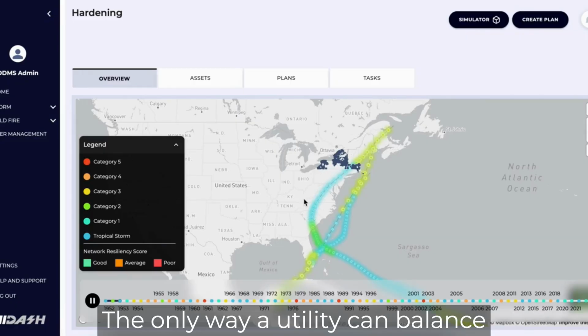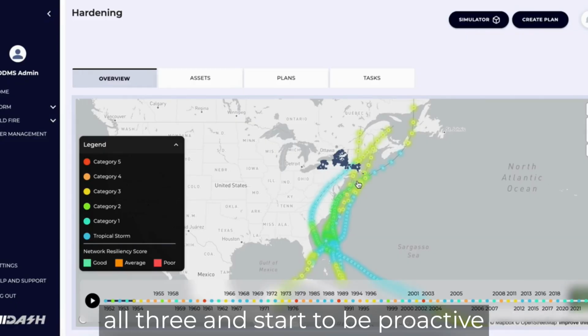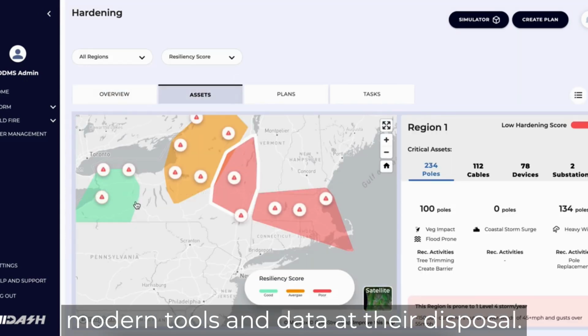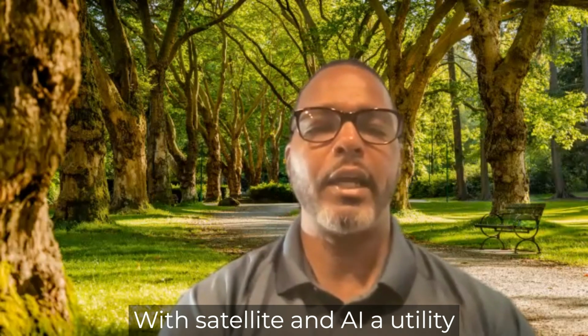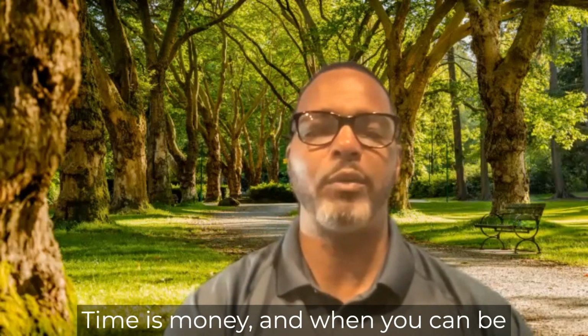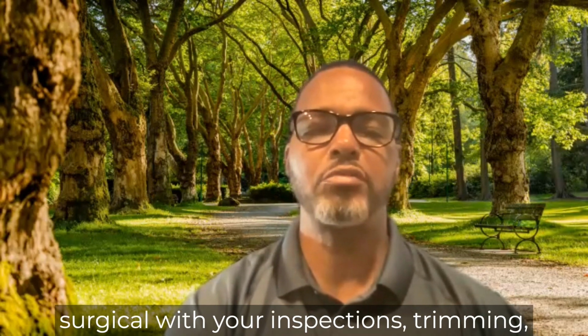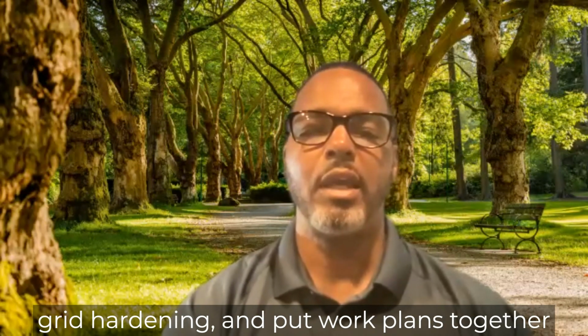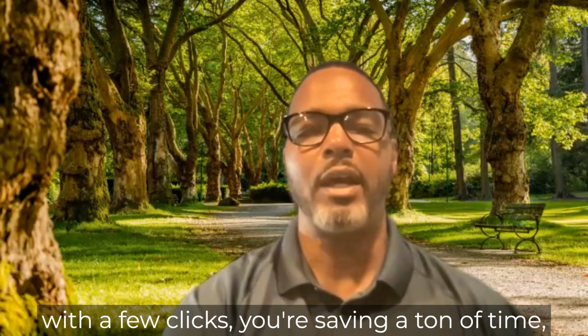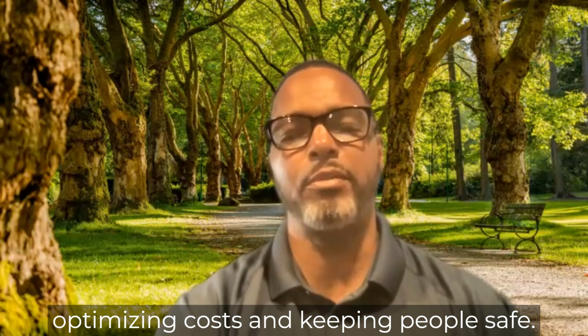The only way a utility can balance all three and start to be proactive instead of reactive is by using all the modern tools and data at their disposal. With satellite and AI, a utility can do that almost instantly. Time is money. And when you can be surgical with your inspections, trimming, grid hardening, and put work plans together with a few clicks, you're saving a ton of time, optimizing costs, and keeping people safe.